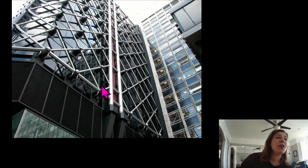This is actually a really unique project in London. Not just the nodes are cast in this, but the actual tubes are cast into it. It's part of the lateral system. And the reason these were all cast is they wanted to use it.